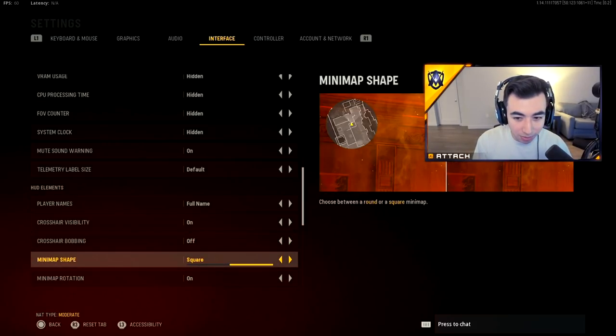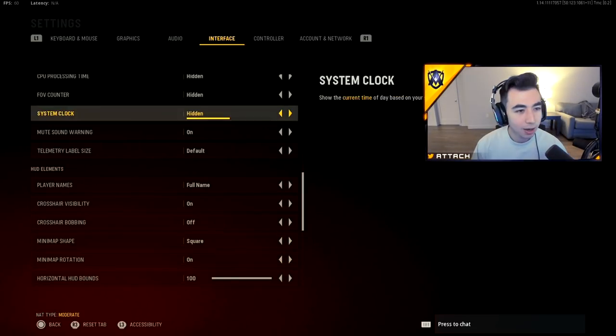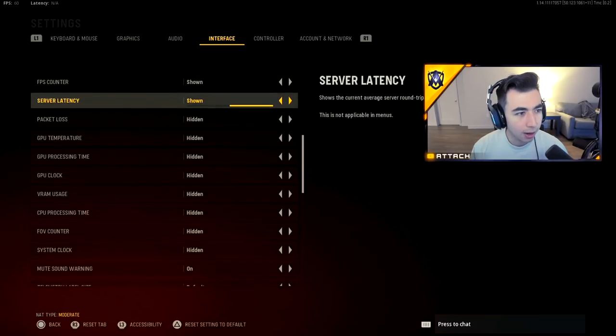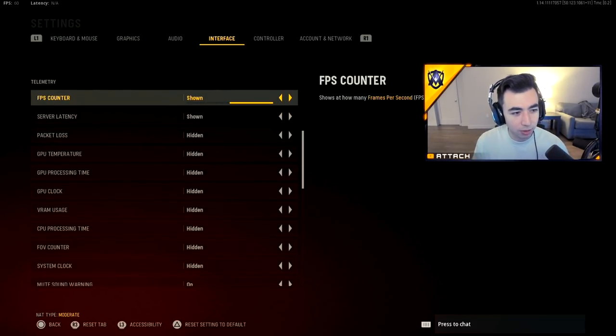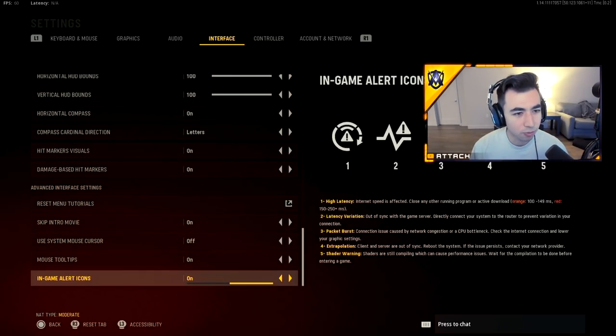Make sure the minimap shape is square, because the square minimap is bigger than the circle minimap, and the minimap rotation on. So when you're turning around the map is turning with you. It's easier to see the angles around you and all that stuff. And then you can turn all this stuff on if you would like to see FOV, any of that. I usually just keep on my FPS and my latency, so I know the ping I'm on. And that's pretty much it for the interface.